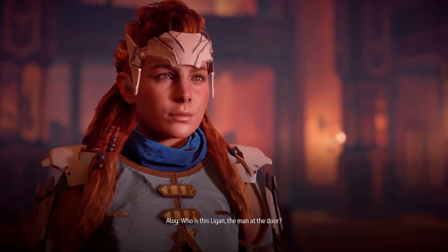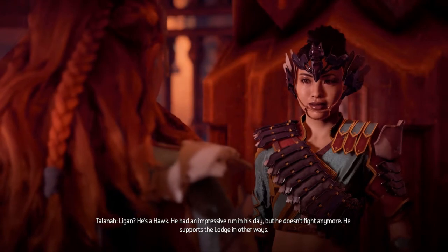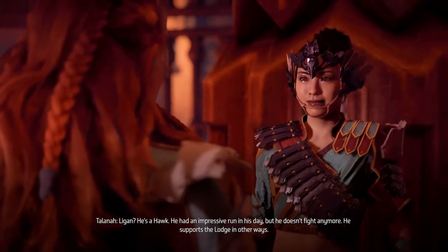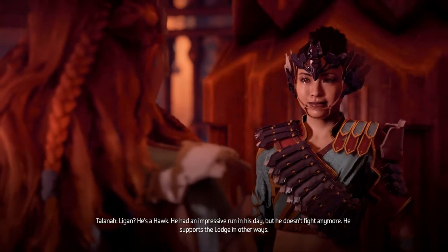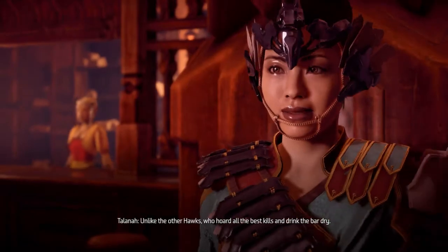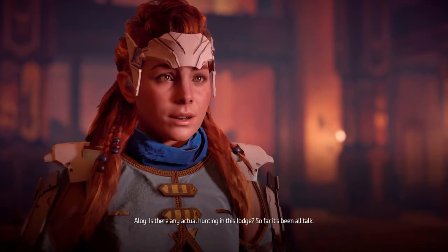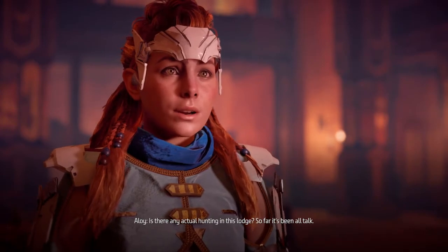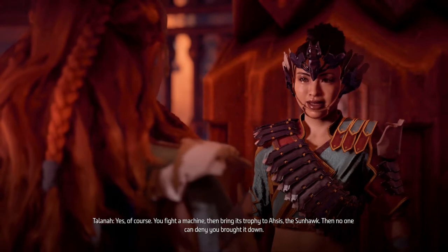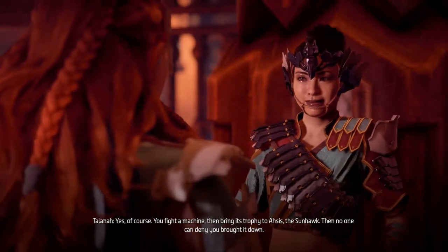Okay. Who is this Legan, the man at the door? Legan? He's a hawk. He had an impressive run in his day, but he doesn't fight anymore. He supports the lodge in other ways. Unlike the other hawks, who hoard all the best kills and drink the bar dry. Is there any actual hunting in this lodge? So far, it's been all talk. Yes, of course. You fight a machine, then bring its trophy to Assis, the Sun Hawk, then no one can deny you brought it down.